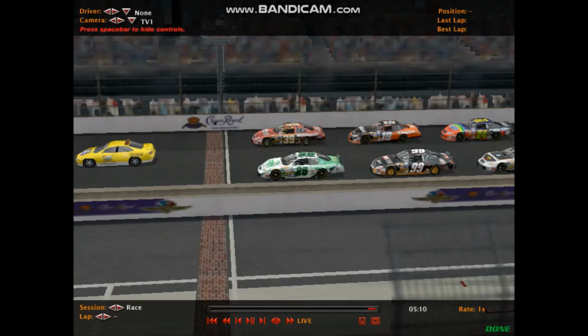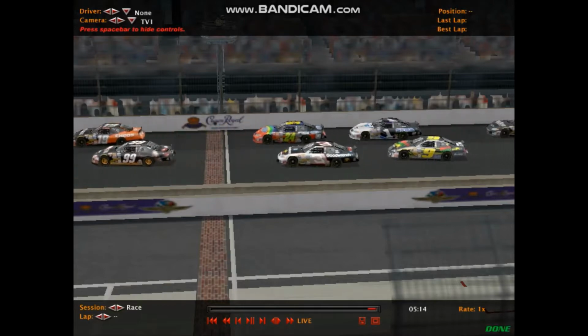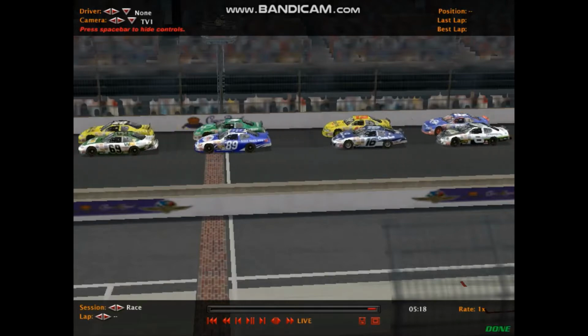The thunder of 40 cars comes to life here as the field rolls off on the front stretch to begin their pace lap here. We will be back for the green flag right after this.